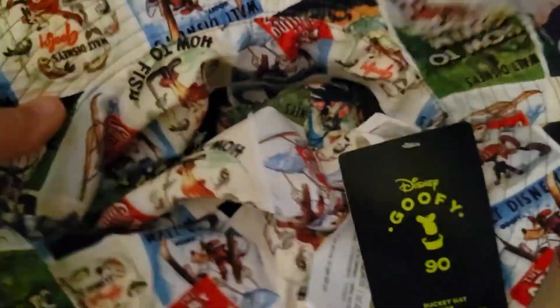Started skiing on one side, but what's great about this hat is that, one, it's the 90th anniversary of Goofy, but inside here it's a reversible hat. So if you don't want to wear the Art of Skiing side, you can also wear it like this. Got all the different Goofy shorts on here, and that one was $30 for this.